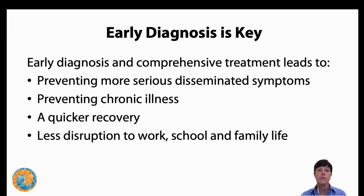And early diagnosis is key for anybody. So it's really important because we want to prevent more serious disseminated symptoms. And by treating early, by diagnosing and therefore treating early, we're going to prevent chronic illness. There'll be a quicker recovery, and then there's less disruption to work, school, and family life.